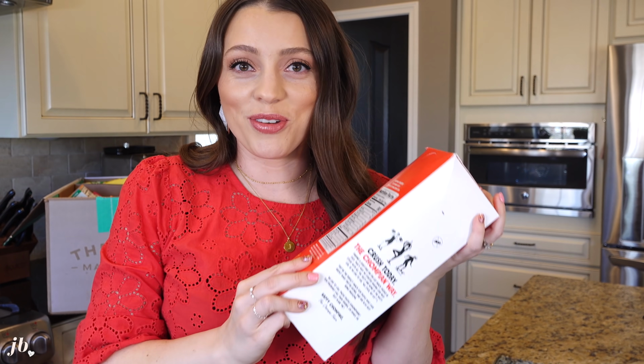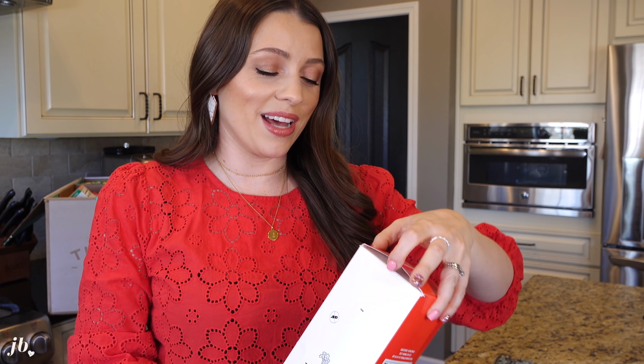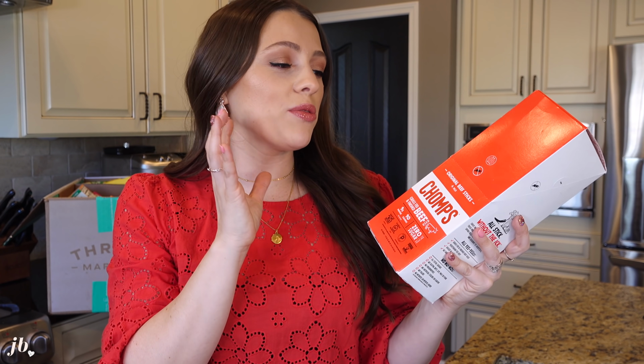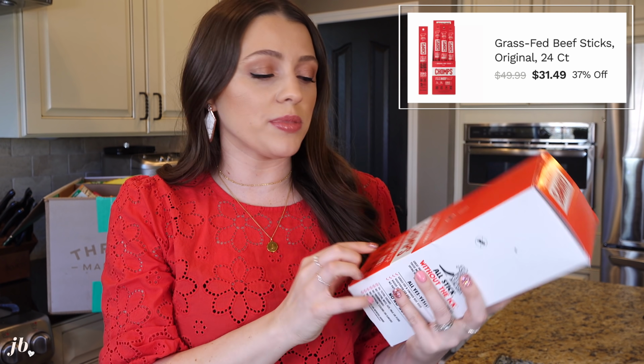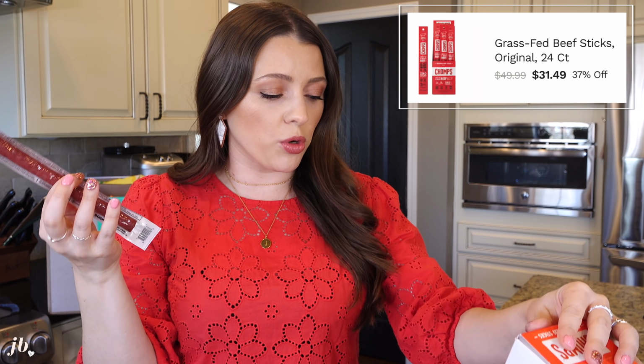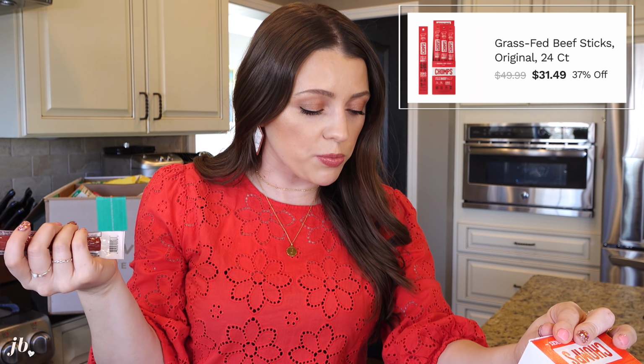The first thing I'm grabbing, we've already opened, and my husband literally is eating one right now upstairs. He snuck down to steal one. This may be one of my favorite things. It's from the brand Chomps, and it's their original beef sticks. They are like cleaner beef sticks. They're made from grass-fed and finished beef. There's 9 grams of protein, only 90 calories, no sugar. I feel very guilt-free eating it, and they're so good.